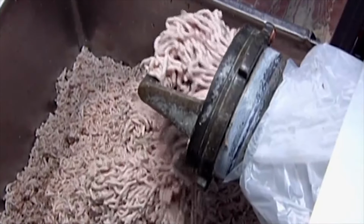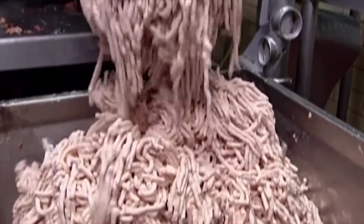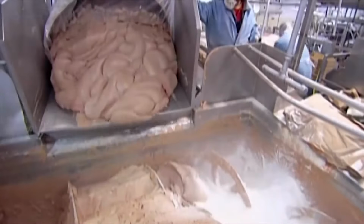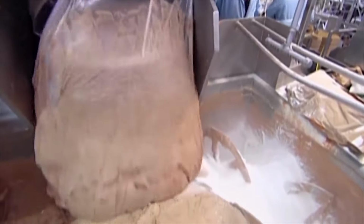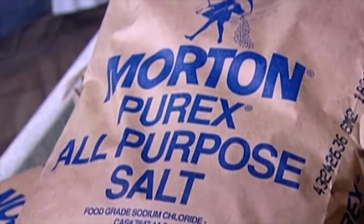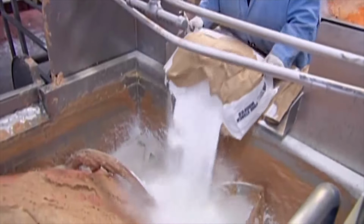But wait, it doesn't end there. To this meaty concoction, water, starch, and various additives are thrown in. These additives, my friends, are what give hot dogs their distinct flavor and texture. But let's be real, it's not exactly a healthy recipe. Now here's where it all comes together. The filled casings are cooked, cooled, and packaged, ready for sale. But I have to be honest with you.